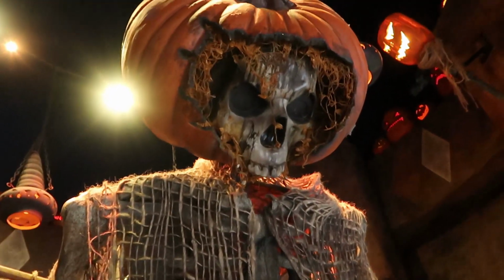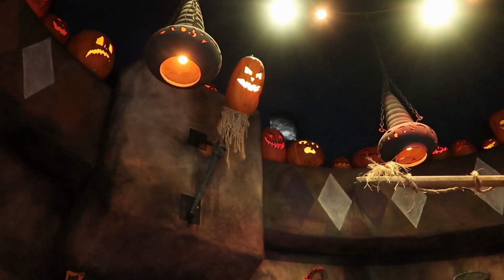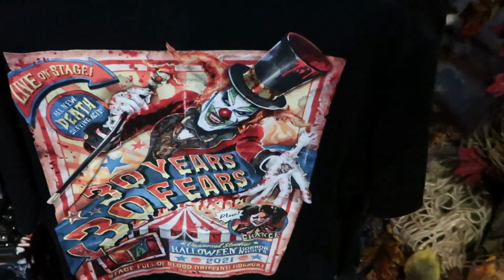Check out this skeleton pumpkin right here. That is so cool. Looks like the theming goes all the way up to the ceilings with different jack-o'-lanterns with lights in them as well. Look at those, they're jack-o'-lantern torches up there.